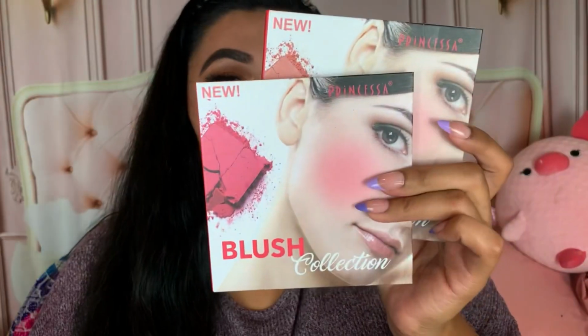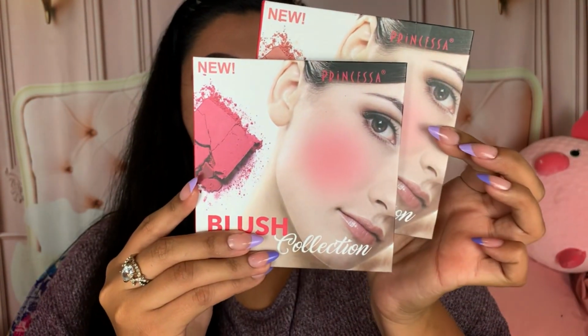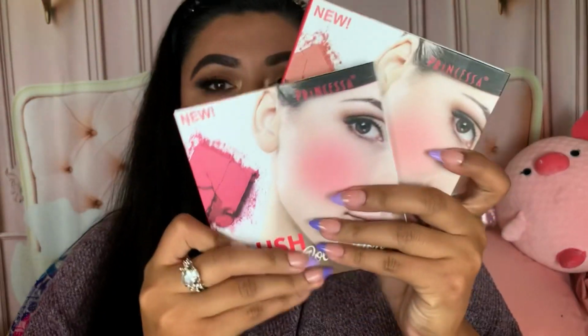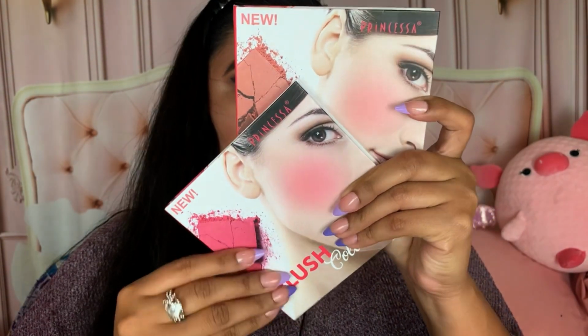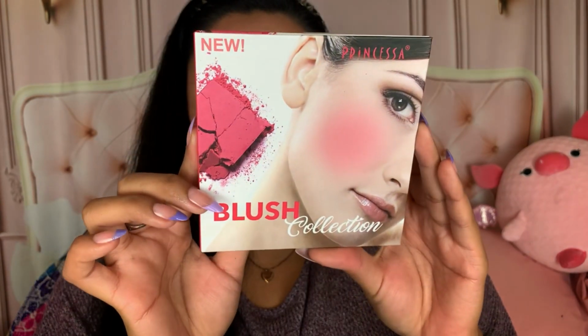Okay, so next things are like doubles of stuff because they added a bunch of makeup on their website. So starting off with these babies, which are from Princesa, and these are their blush collection palettes. I bought 2 of them here. The way that I'm distinguishing them apart is that one of them has an orangey color and one of them has a pinky color. Let's go into the pinky palette first.